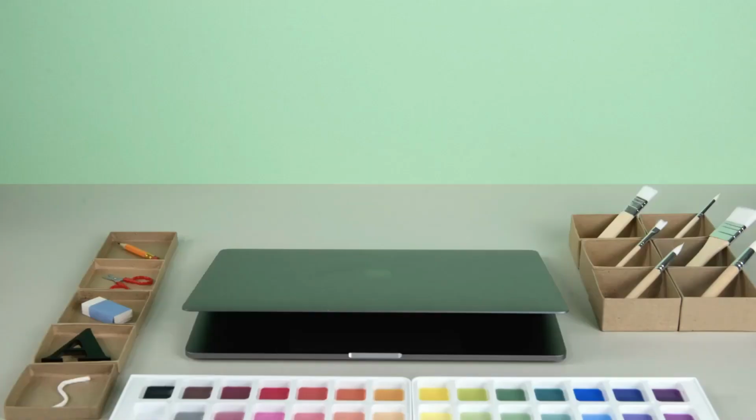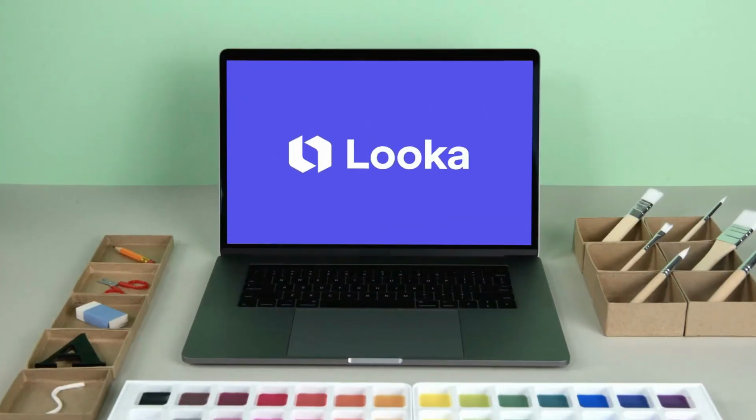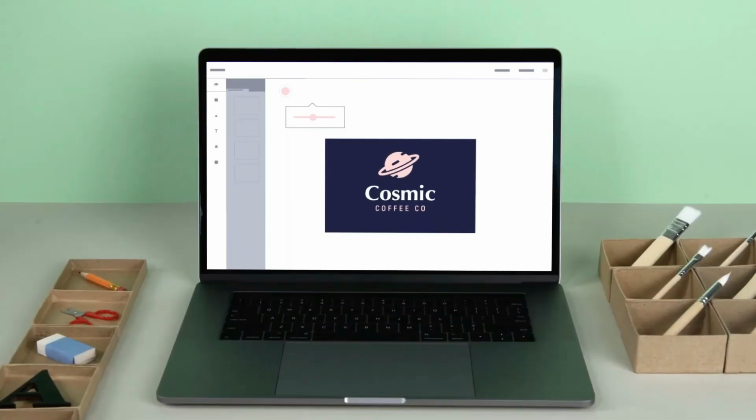You need a brand. You open Photoshop and close it 2 minutes later. Enter Looka, an AI-powered logo and branding tool that makes you look like you hired a designer from Behance, when in reality, it was just you in your pajamas at 2 a.m.